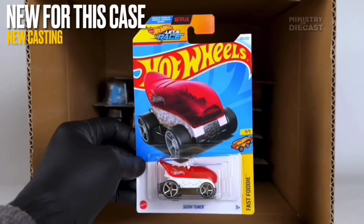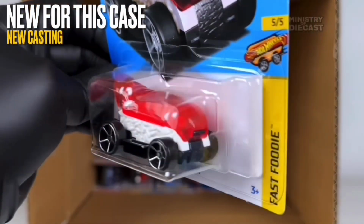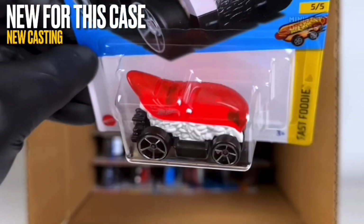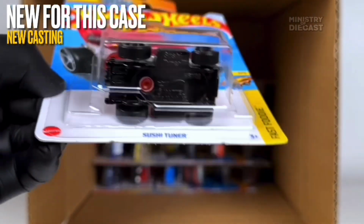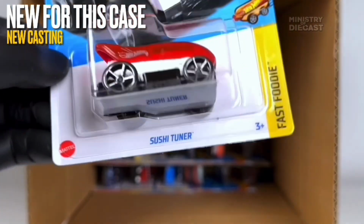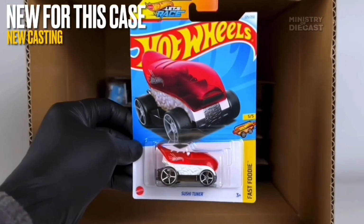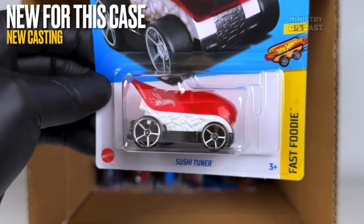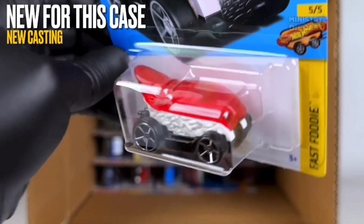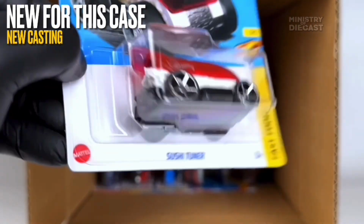Next up we have a brand new casting for this case. This is the Sushi Tuner. This thing does receive side temple work. It has been created by a mixture of white painted metal and semi-transparent red tinted plastic there, as you can see there. Very interesting new casting. This thing is rolling on the 5-spoke muscle style wheels, which have been painted in chrome. Very unique casting. I quite like it though. I really do like the colour scheme here.